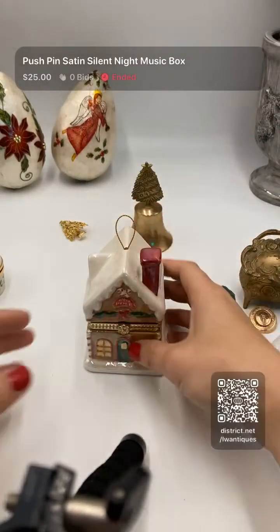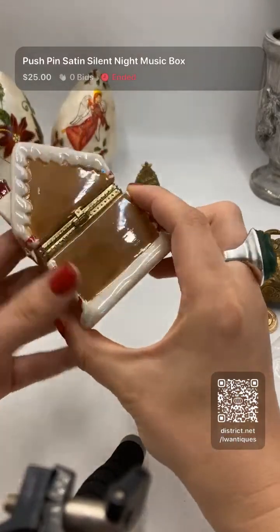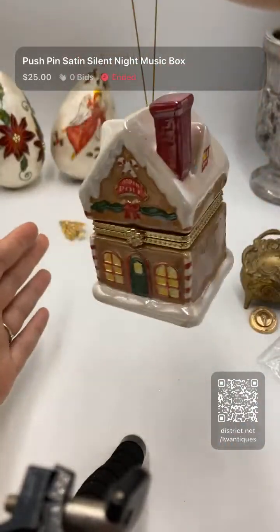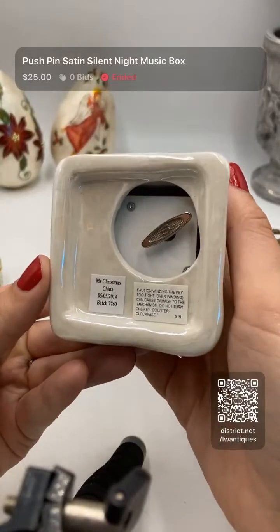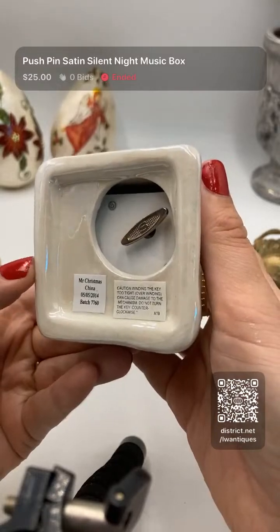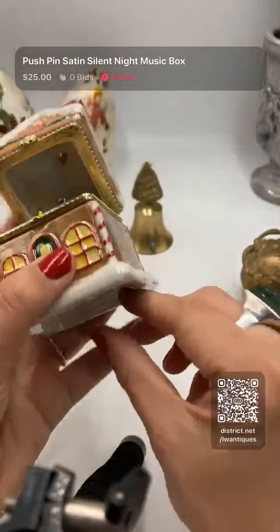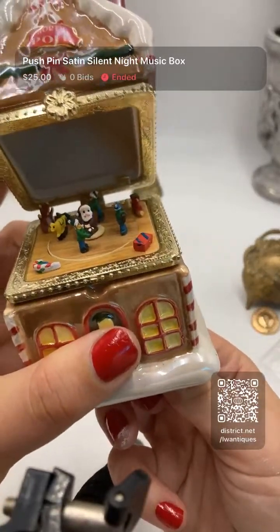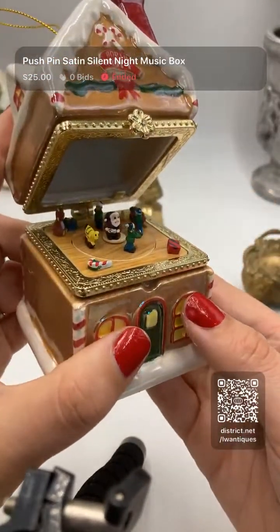Let's do another little cutie. Now, this is a music box as well. So first I was like, is it a trinket box? No, it's a hanging one. You can hang it from your tree if you want to. And it says North Pole, Mr. Christmas, China, 2014. And when you open it, again, Wonder of Christmas, cutie little thing. And they spin. Look, the little kids are circling around Santa.